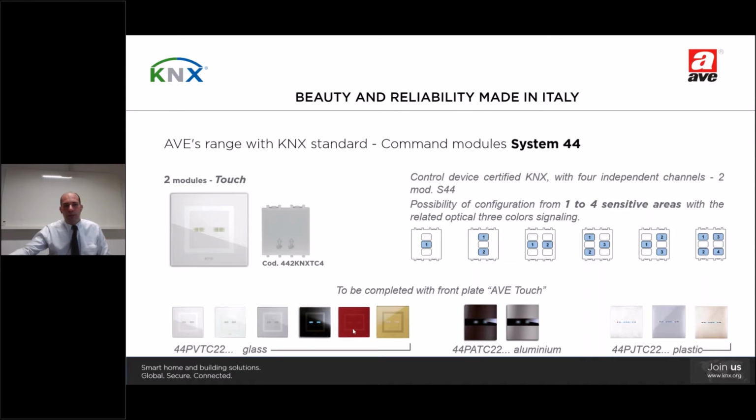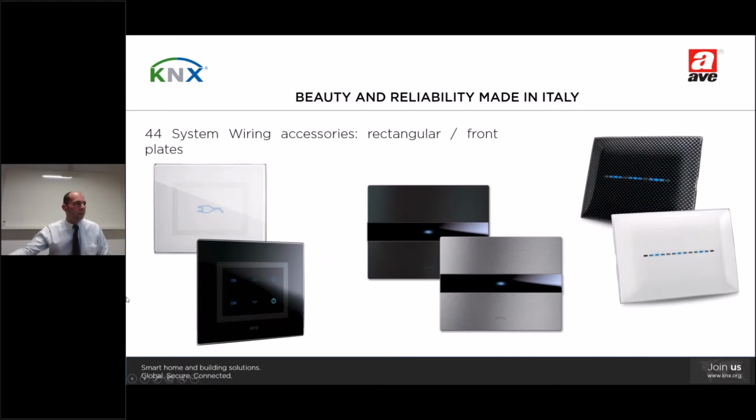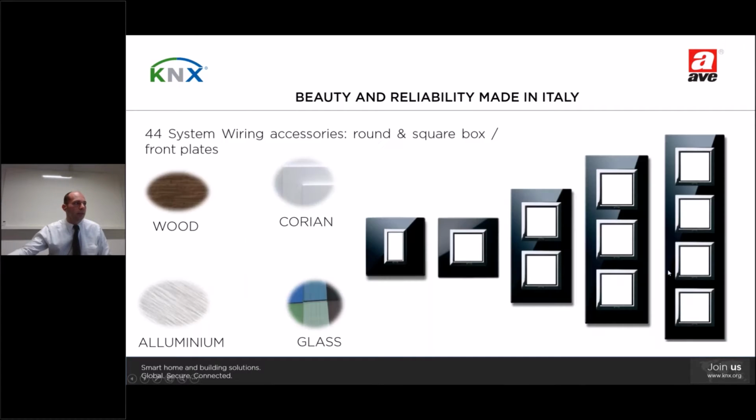And it comes with a wide range of finishes in glass, in aluminum, in plastic, and other materials. The same is available in a wider version for the Italian American standard box with up to 6 different commands, with the same wide range of finishes. Here are some pictures of what it looks like in different versions. And same concept, we can also offer mechanical instead of touch-sensitive commands with the same range of finishes, same dimensions, multiple solutions for different colors, different finishes, etc.